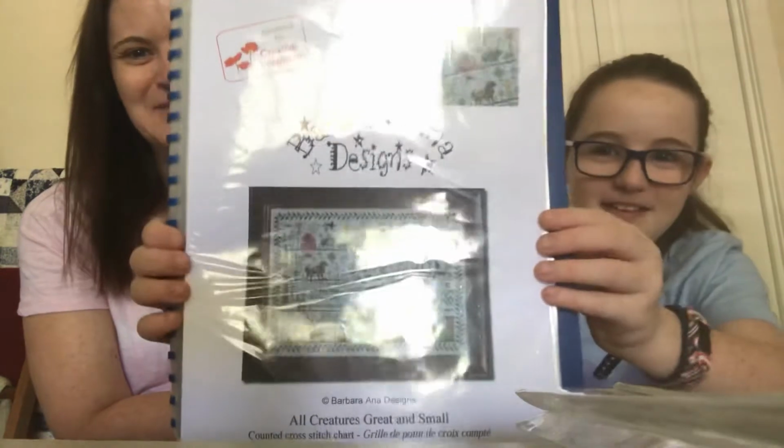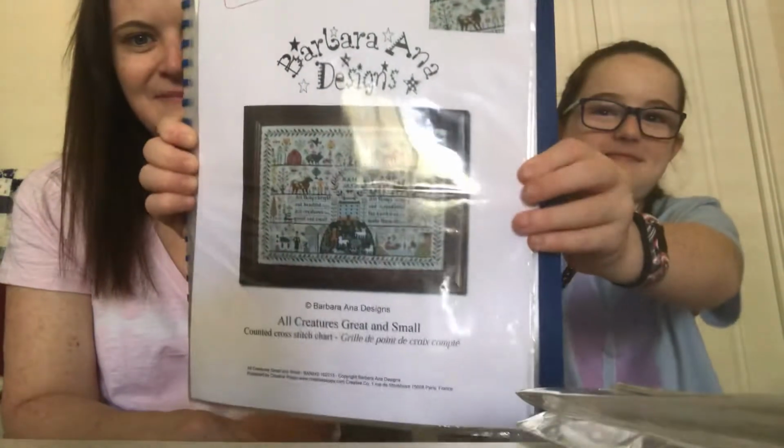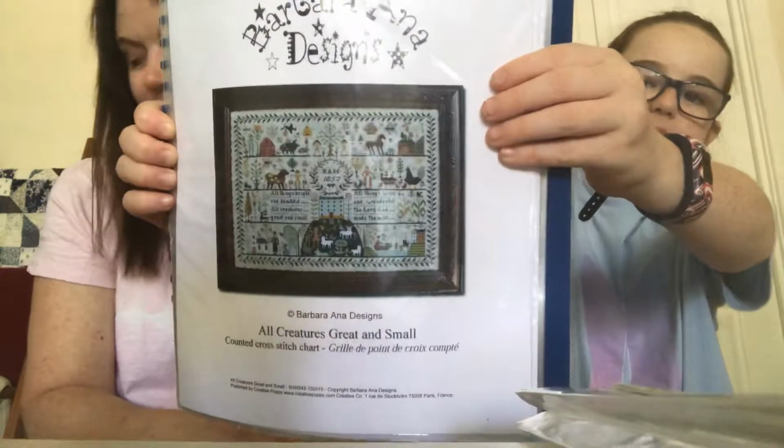And then on Christmas Day, I allowed myself a new start, and this is the one I decided to start. Amelia helped me pick which one to start, using my math folder, thank you. So what's this one called? All creatures great and small. And it's by Barbara Ann Designs. I've had this one for about 3 years. Fully kitted up, ready to go.